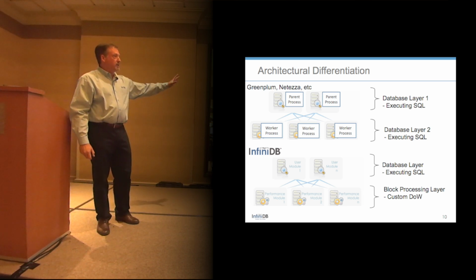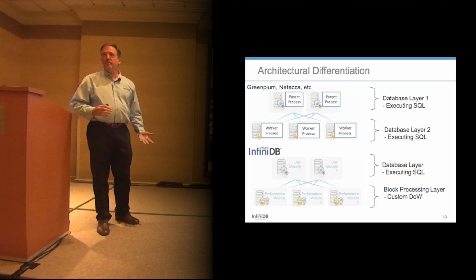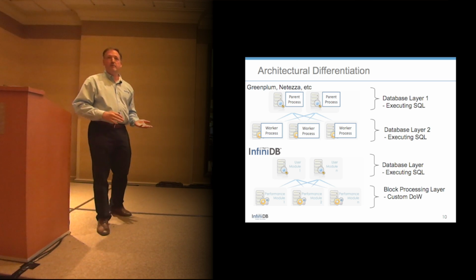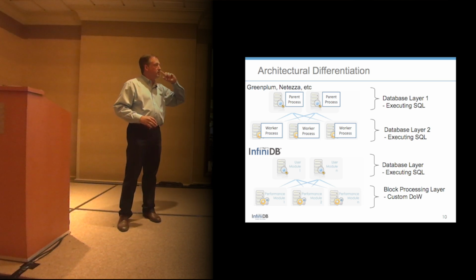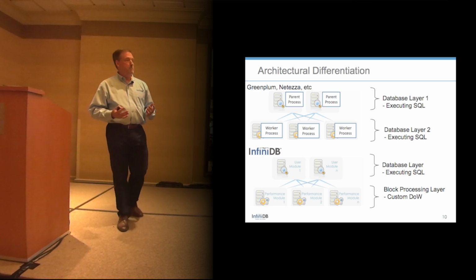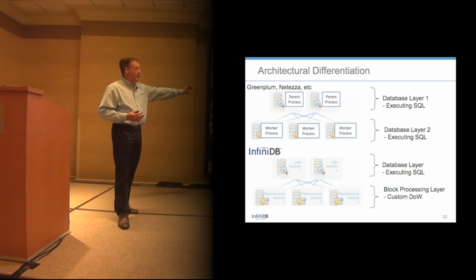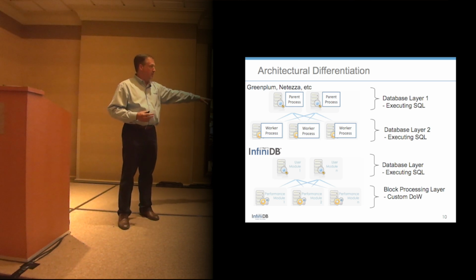And just a little more distinction on here. So there's other kind of distributed technologies that are sort of a database layer on top of another database layer, where effectively the worker process, if you will, is effectively running an SQL statement, and it might be based on a subset of the data. But for ours, it's just a completely different model. So we're distinct from how Greenplum and Teradata work at the most distributed layer.